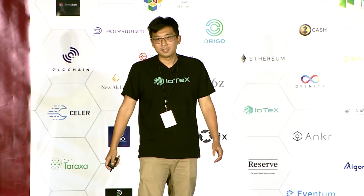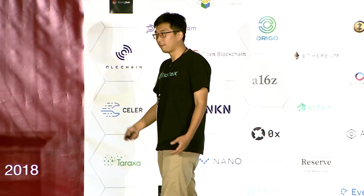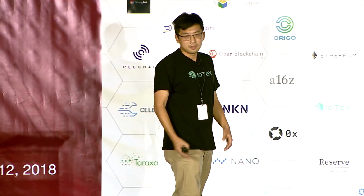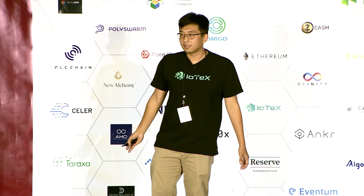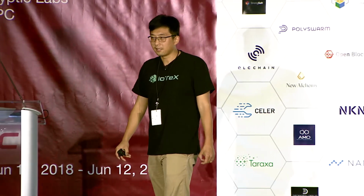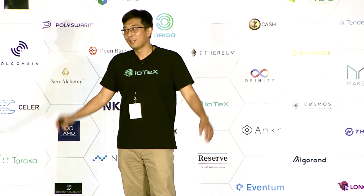Basically, to conclude, IoTeX is developing innovative blockchain primitives. For example, we are using something called blockchains in blockchain, and Roll-DPoS, as I already introduced, and we have one recent one called lightweight stealth address, and there are some other privacy technologies we are working on. So we are trying to bring autonomous device coordination to the world by connecting the physical world block by block.